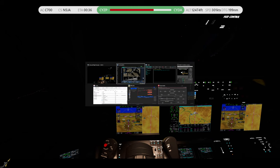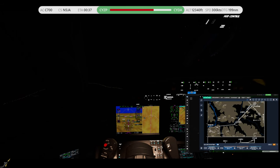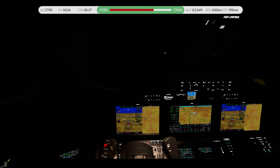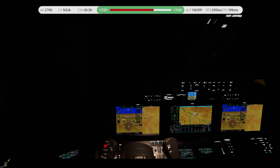So since we are cleared on our own approach, let's go ahead and set our runway heading to 207. Since we are nav and RNAV. All the way down. 207 is set. Good to go.